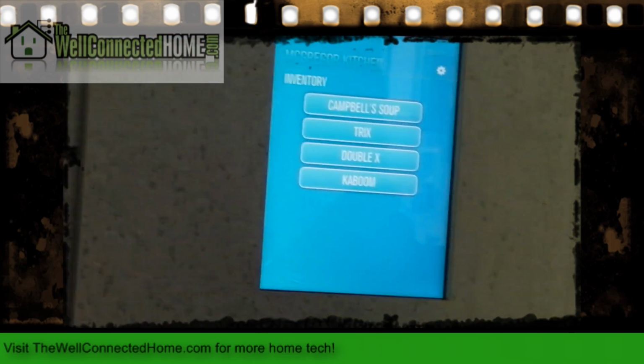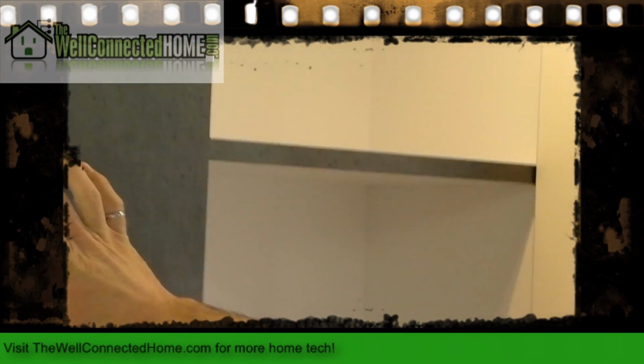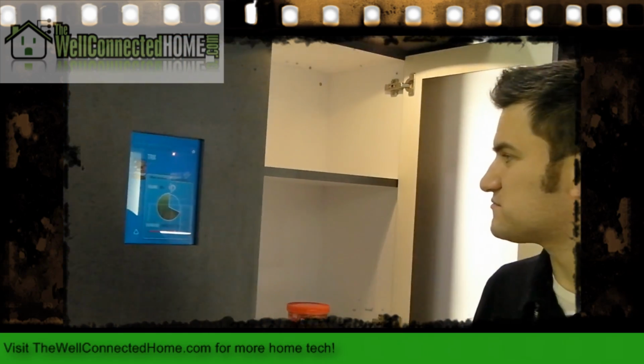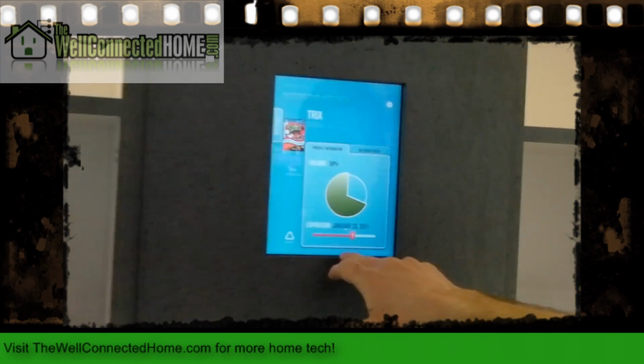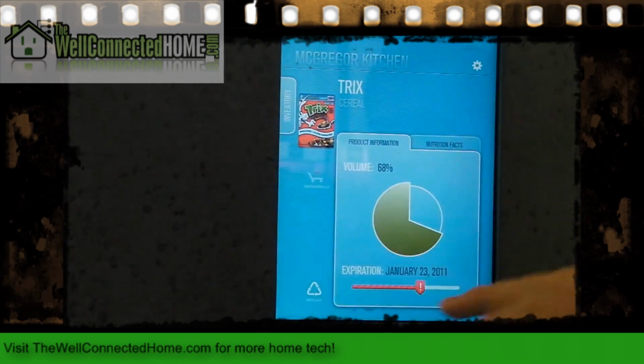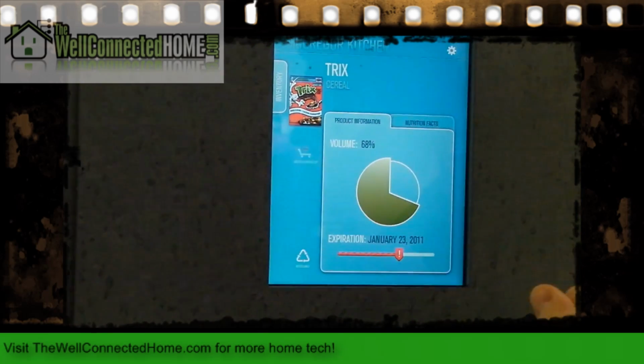Let's say I want to find some information about the tricks. When are those going to expire? How much do I have left? Okay, so I've still got about 2/3 of the box left, and it's going to expire in a few weeks. If it was getting closer than that, I can hit the button and add that to my shopping cart.